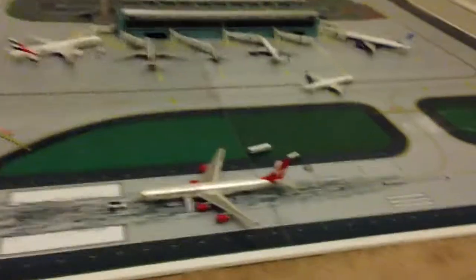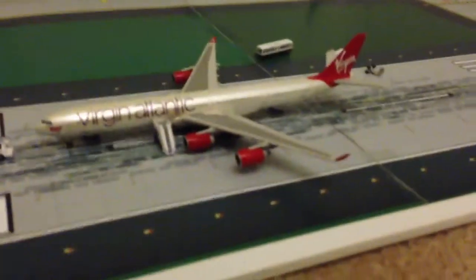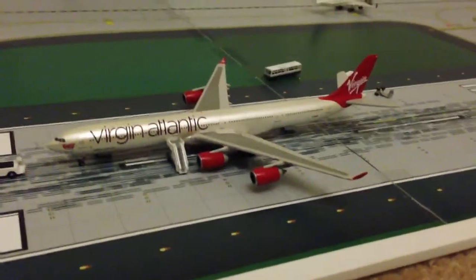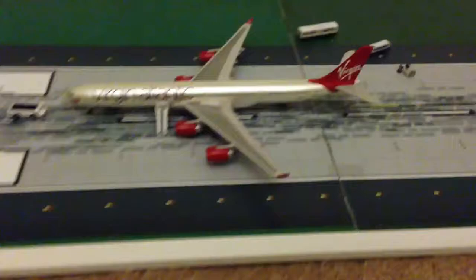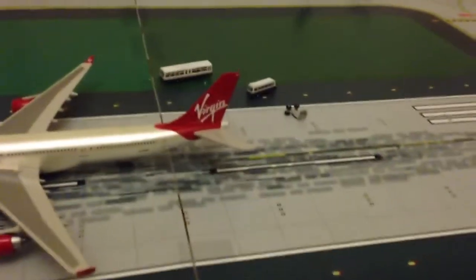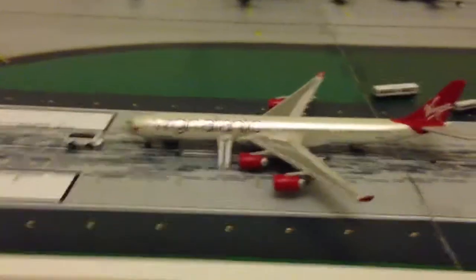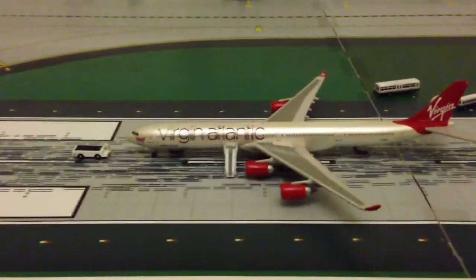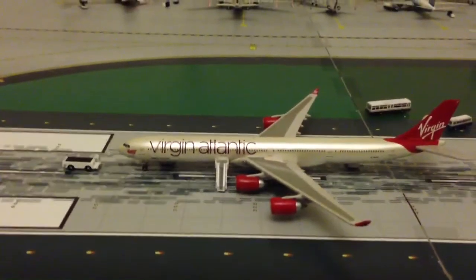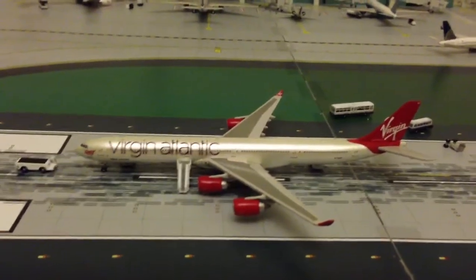Guys, we have some breaking news. Just this moment, we had a Virgin Atlantic A340-600 coming in to land, making just a regular old landing. And once it was landing, its tire just came right off. So I guess you could call it an emergency landing. All the fire crews and everything came over here to help the aircraft and help the passengers get off. Now there are safely no injuries, but just for now, yeah.